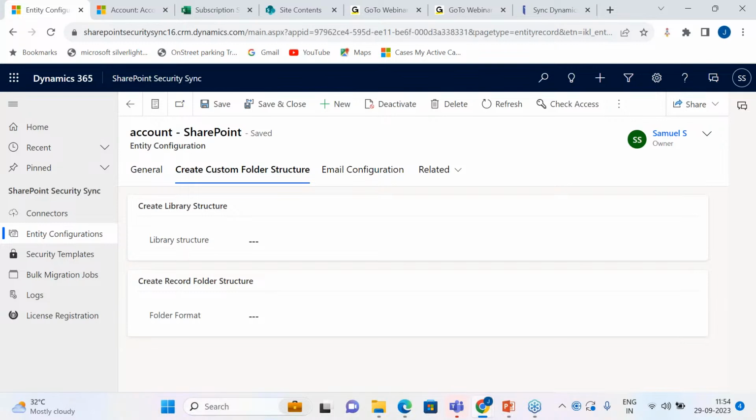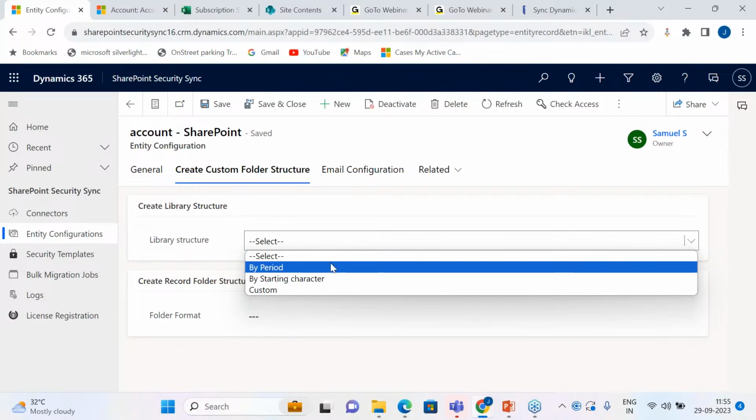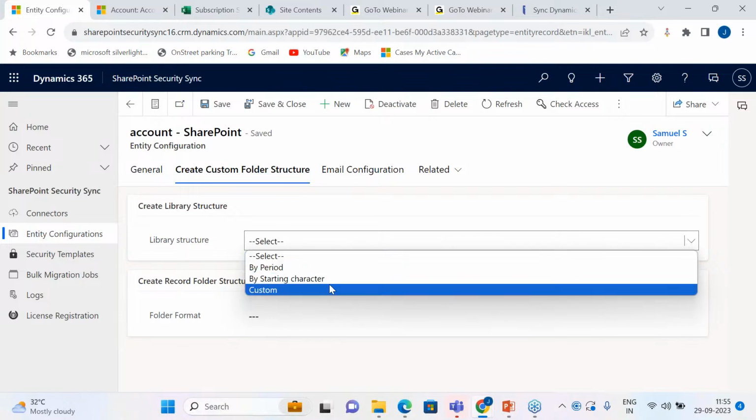This is something many customers have been requesting, facing the issue that they have a lot of attachments for a specific entity, let's say the account entity. They have limitations, SharePoint has a limitation, right? To overcome those, we have come up with this new feature, which really adds value to daily business practice. This is the create custom folder structure, and you can define how you want to create it in SharePoint: by period, by starting character, or custom.